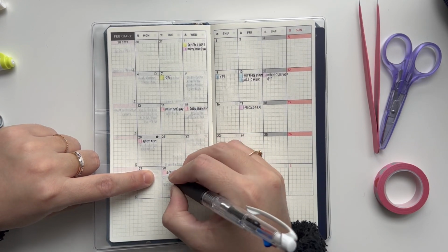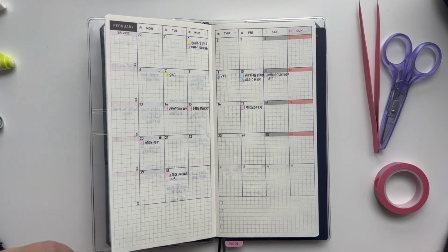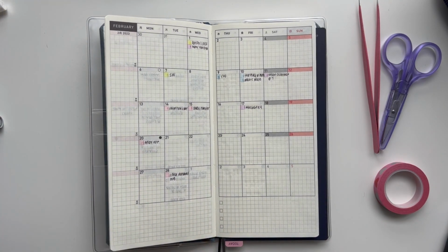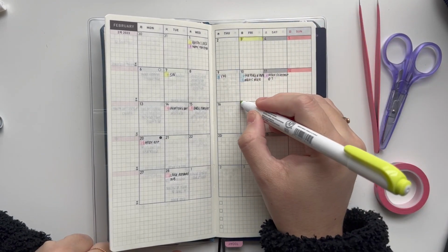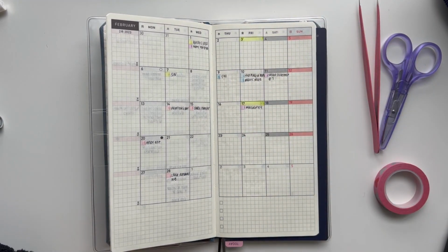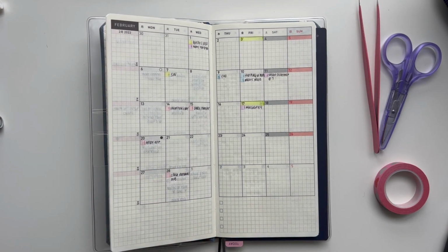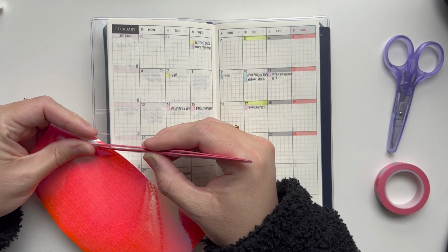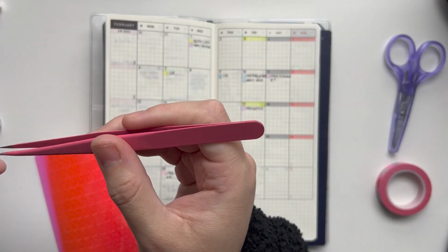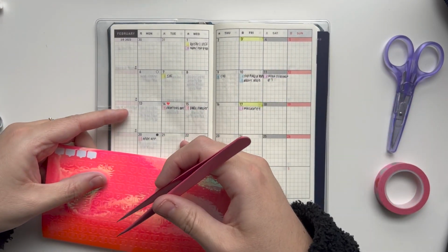The other things I do write in, though, are noteworthy events that may not necessarily cost me money or anything. This would be, for example, our lease renewal is due, so we don't have to pay anything for that. We just have to make sure we submit it by the 28th of the month. My boyfriend has President's Day off, so I just made a note of that so I know that he's not going to be working that day. And people's birthdays, things like that.